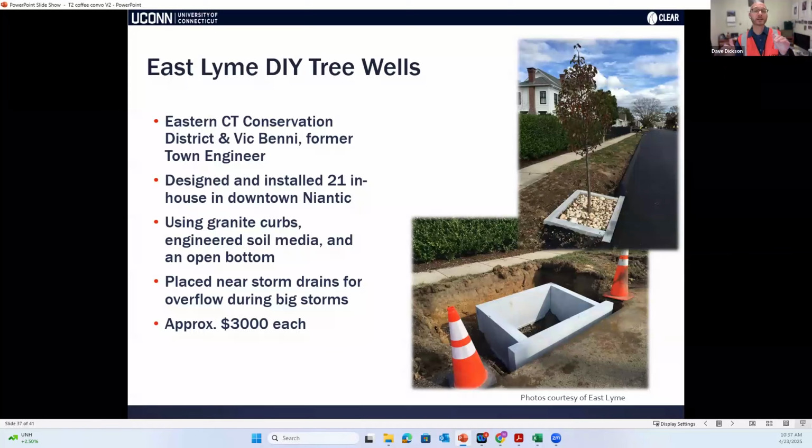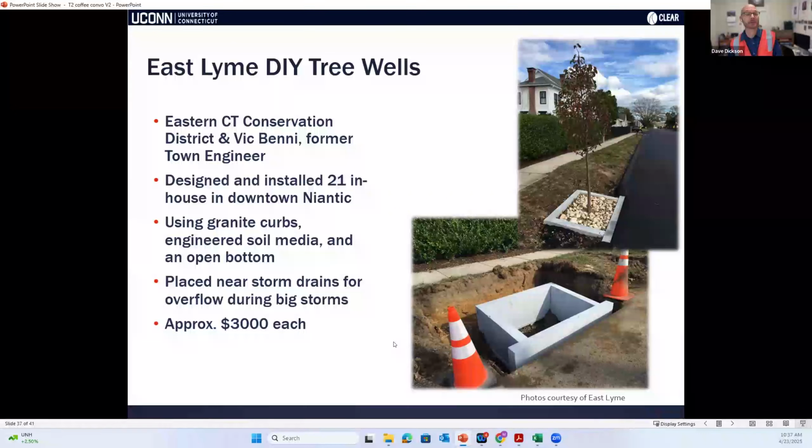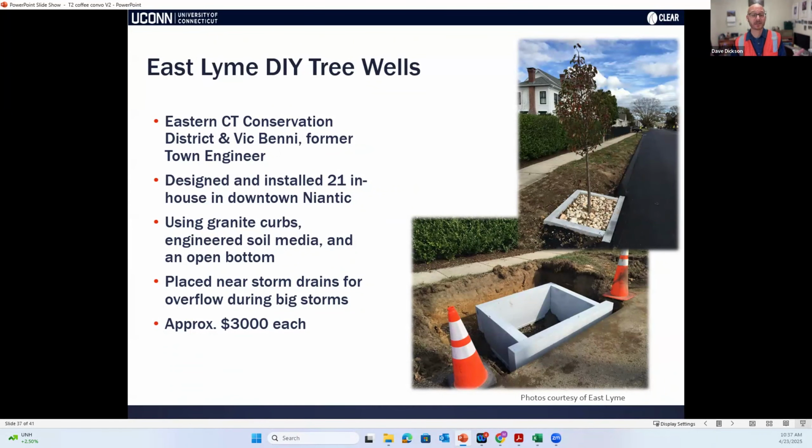But they installed 21 of what they called tree wells, which they designed in-house. Vic and his team designed these using granite curbing for the sides of the well. And they filled the bottom of it with stone, and then engineered soil, and then stone on top. And then they put trees, and in some places grasses, in them along the streets in their downtown area. They were able to put these in for just like $3,000 each, using their own public works folks to install them and cut the granite and things like that. They were able to do it fairly cheaply, so it doesn't have to be super expensive either.